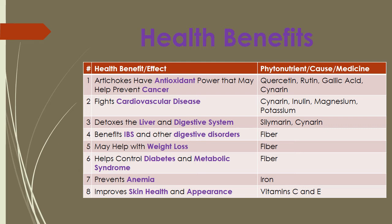That's right, guys. Benefit number two, fights cardiovascular disease. So the question is, which phytonutrients are responsible? Well, say hello to cynarin once again, inulin, magnesium, and potassium. Number three, detoxifies the liver and digestive system. Well, say hello to silymarin and cynarin once again. Benefit number four, benefits IBS, which stands for irritable bowel syndrome, and other digestive disorders.